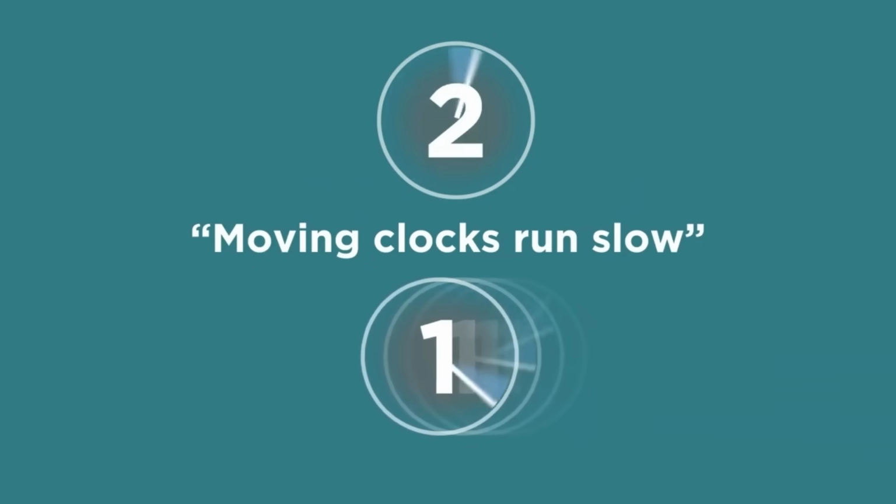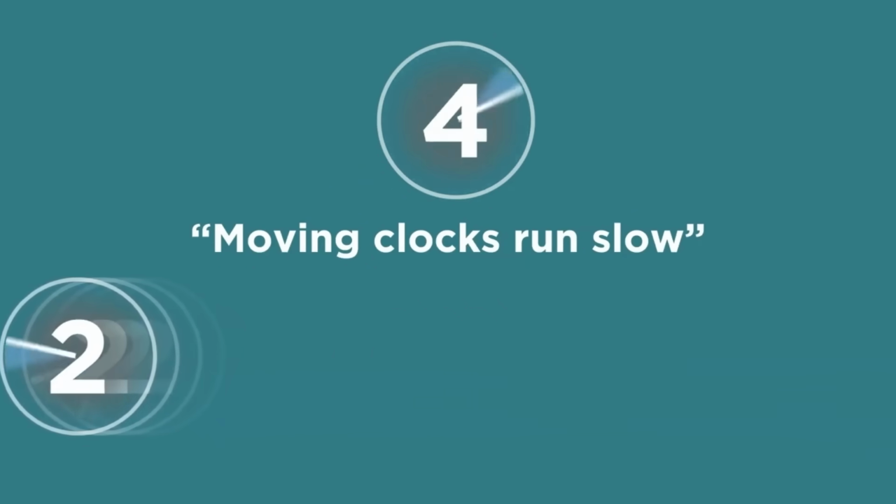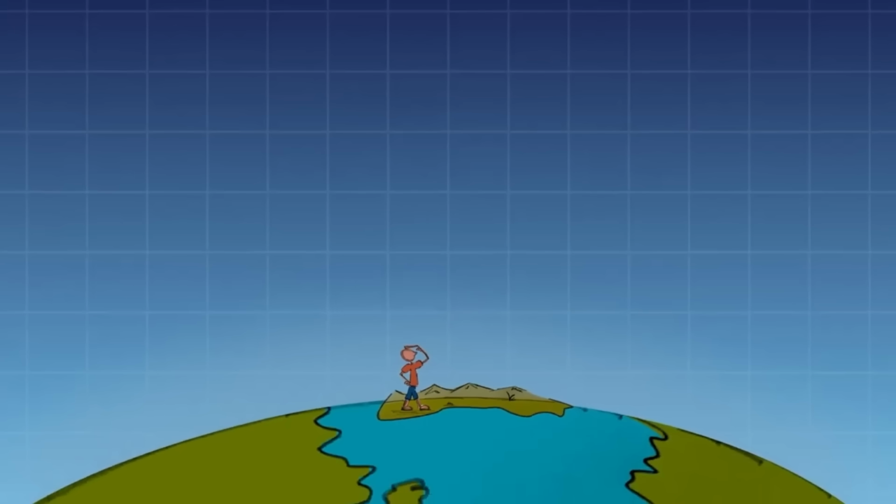This is the muon paradox, and the resolution comes from two core ideas from special relativity. The first is time dilation, the phenomenon that when an object moves close to the speed of light, time runs slower for that object relative to a stationary observer. This is summed up by the phrase, moving clocks run slow. So from our frame of reference on Earth, the muon's clocks are running much slower than ours.